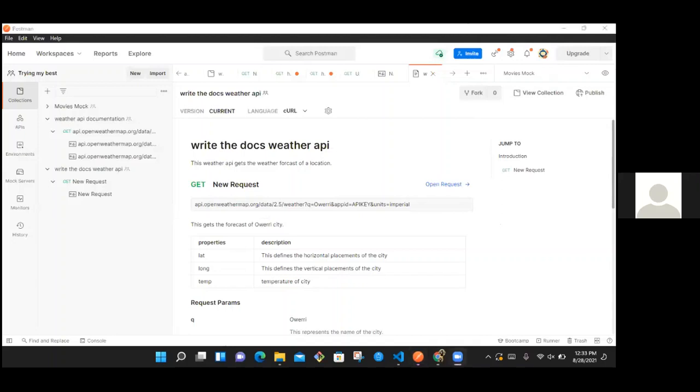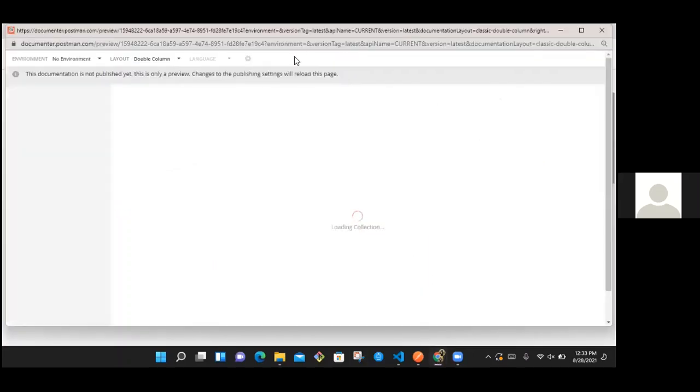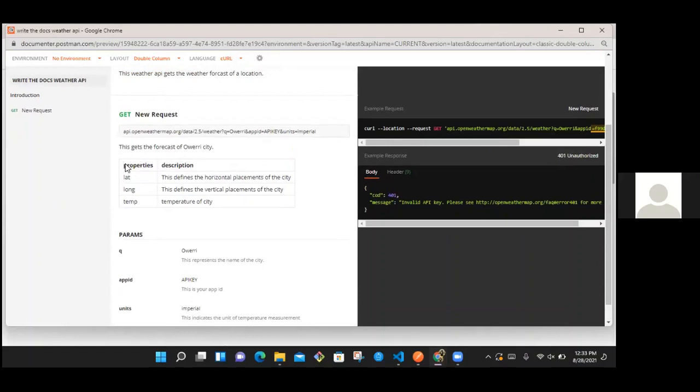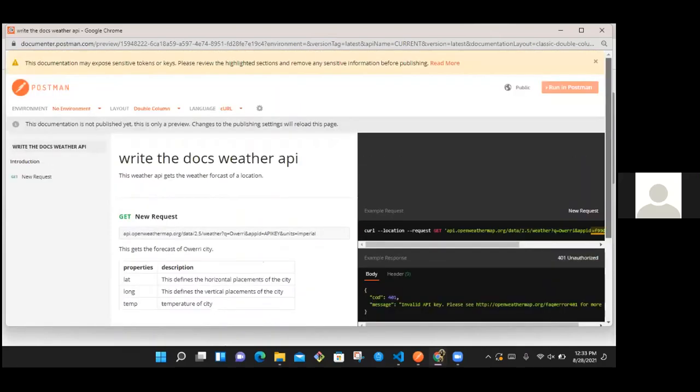Because I didn't have values in the other one, the table was messing up a bit. So there, we have our mock API documentation. Let's preview our documentation. You can see you have the properties. You also want to put a header here that says these are the properties.